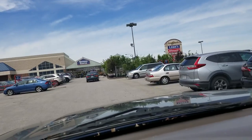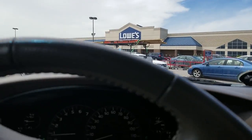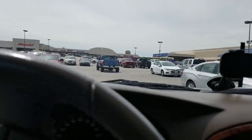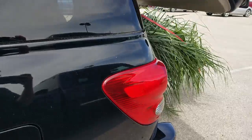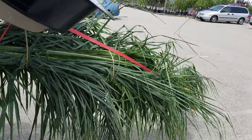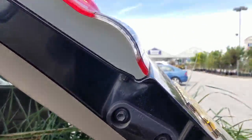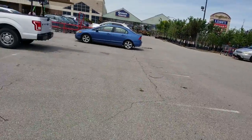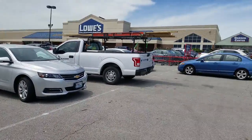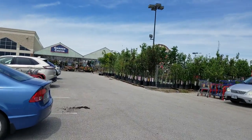It's going to be hard to park the car. I'll show you why in just a moment. I think I might have to take up 2 spots like a jerk. Look at that. I got it tied up fairly well, but it's just kind of nerve-wracking that everything's going to come flying out of the car. But there's another Lowe's here, so I'm going to check that. No reason to lock the car, is there? Just going to run in and see if they have those pots.